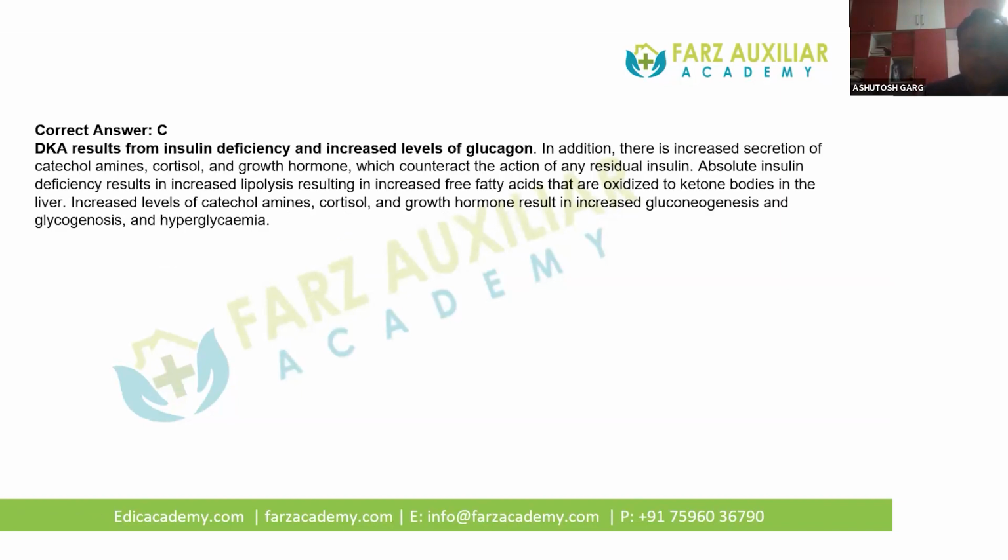So the answer is C. Basically in DKA, there is a relative insulin deficiency and an increased level of glucagon. The difference between DKA and HHS is that in DKA there may be an absolute deficiency in type 1, and HHS is more common in type 2. Absolute insulin deficiency results in increased lipolysis, resulting in increased free fatty acids that are oxidized to ketone bodies. That's why ketosis is there. So in DKA there are three things: one is ketosis, another is acidosis, and the third is hyperglycemia.